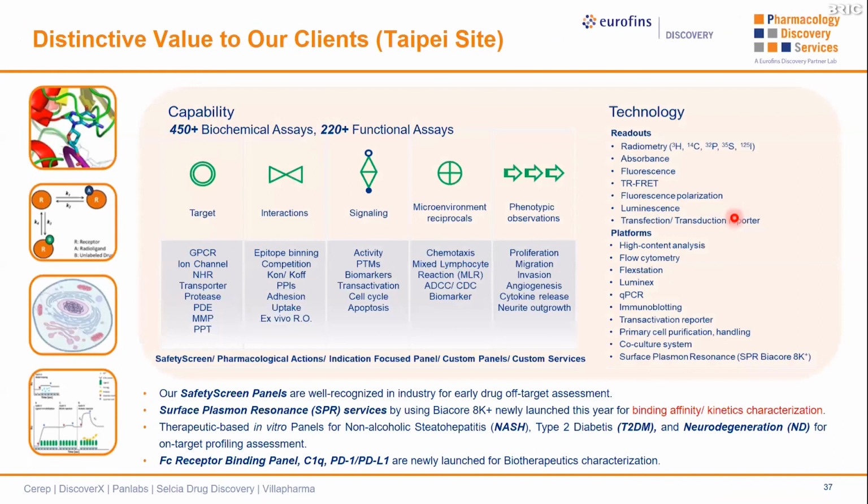At the end of this presentation, I would like to remind you that at Eurofins, especially at our site, we can provide very distinctive value to our clients. At the Pharma Discovery site, we have more than 450 biochemical assays, covering hundreds of potential molecular targets. And also we have more than 220 functional assays. And we have different technologies like radiometry, absorbance, fluorescence, TR-FRET, and also a confocal-based high-content imaging system, flow cytometry, Luminex, qPCR, and a very delicate cell culture system.